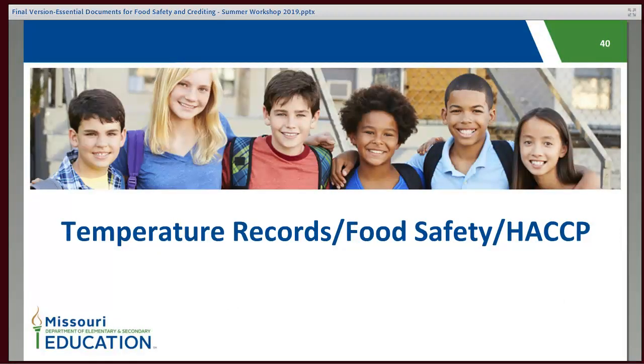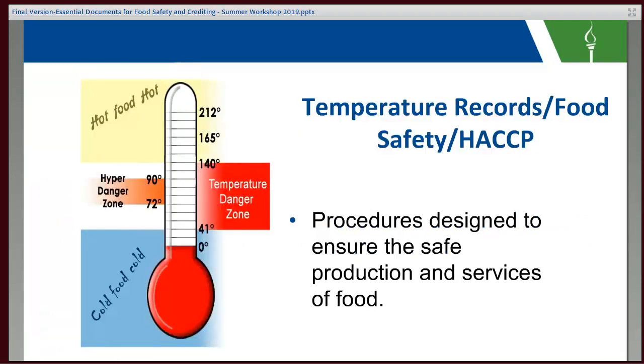Next, we will be discussing food safety and important records related to food safety, such as temperature records or logs, and the food safety HACCP plan. Throughout this discussion, please keep in mind the nutrition program specialist that will be conducting your administrative review is not trained to be a food safety health inspector. DESE Food and Nutrition Services will be reviewing some basic areas of food safety while we are on site during your review. However, we are not conducting a complete food safety health inspection.